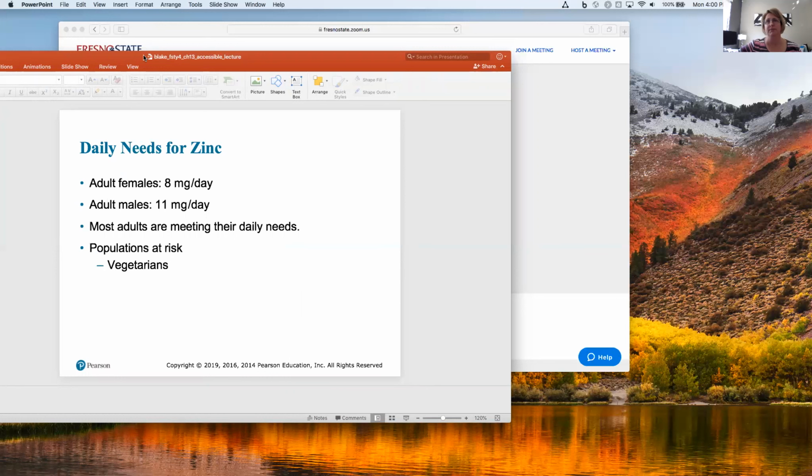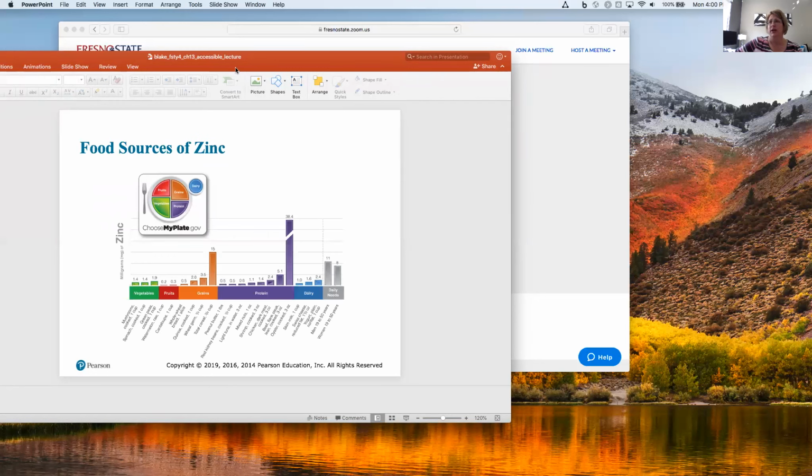Okay, so how much do you need? Females, 8 milligrams. Males, 11. And most people meet their daily needs. The only people that we see the most deficiency in are the vegetarians, and that's primarily because zinc foods are mainly animal sources. So it's really hard to get zinc into your diet if it's not in an animal source, and that's why the vegetarians are usually lower. As you can see, here are all of your animal type sources, but then there are some things that can provide zinc, and vegetarians need to make sure they're getting these into their diet to help with their zinc.